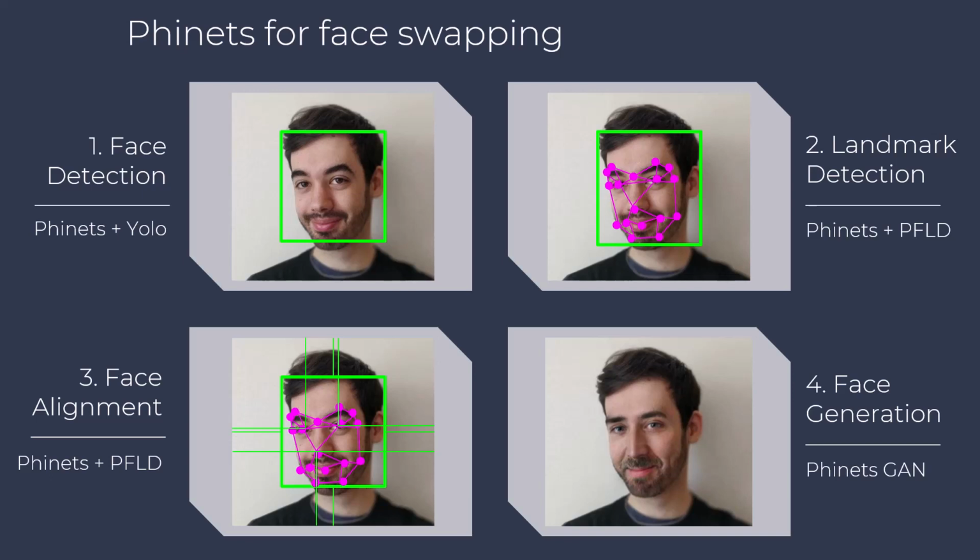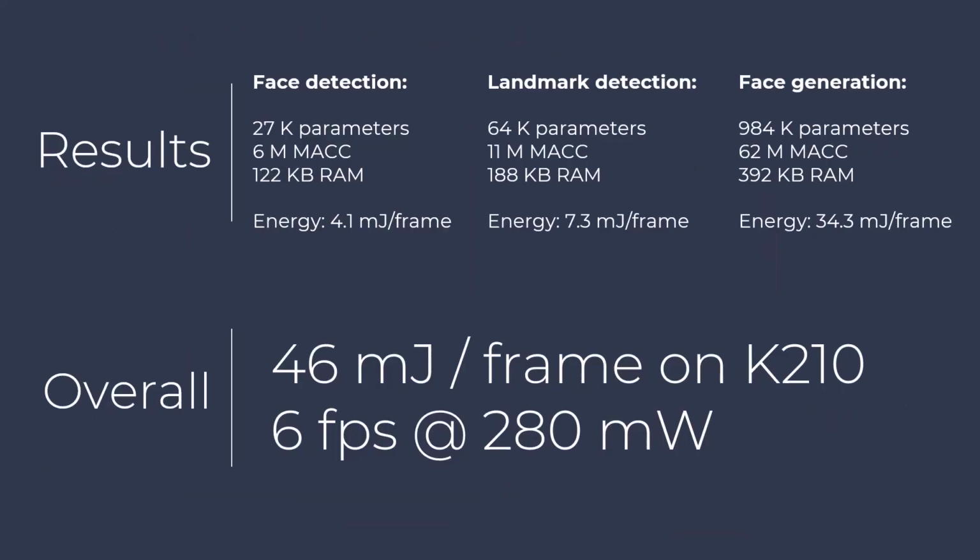Why did we use YOLO in the first step? Because it's the standard here, and because we already worked on that and optimized our Phinets to work with YOLO, which is what you will find in that paper that I mentioned before. Why did we use the Practical Face Landmark Detection? Not a real reason. We tried something, this was working, so maybe this can even be optimized. Anyway, of course, the last step is face generation and swapping with the Phinets GAN. So here is the overall result considering also this step.